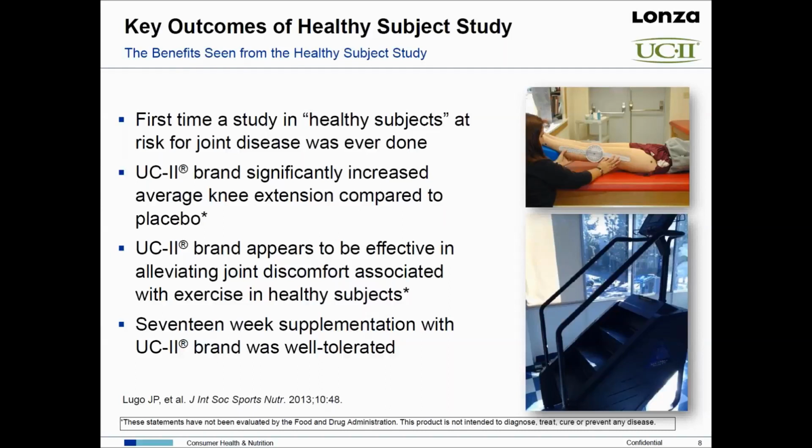Okay. And then finally, and what's important to all of us is that at the end of this study, there were no adverse events and the product was well tolerated. So again, this comes back to the safety part of this product.